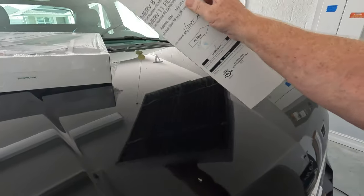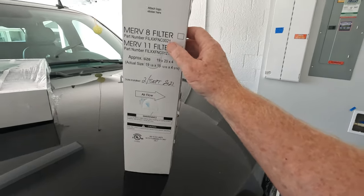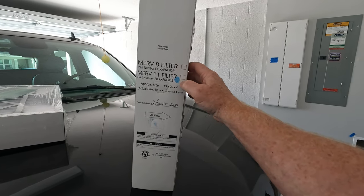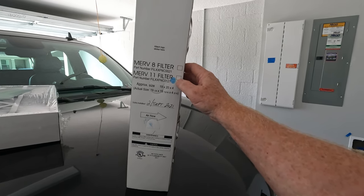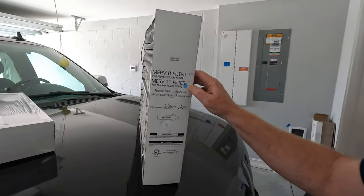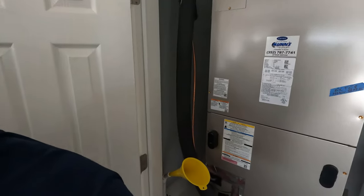And if you look on here, there's what's called a MERV rating. To keep this really simple, this is how small or how large a particle the filter itself will take out. For this carrier unit right here, if you look at the instructions, it says either a MERV 8 or a MERV 11. Now, I think for the normal person, the 8 or 11 is kind of what they suggest.